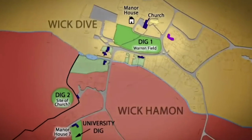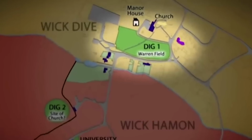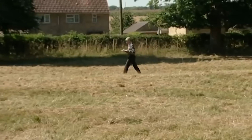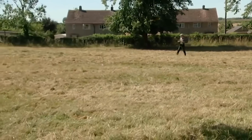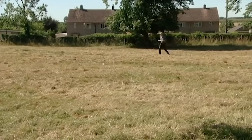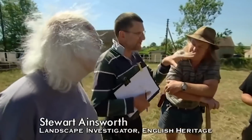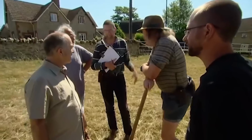So Helen's team are going to be working in Wickdeave, where Stuart has been mapping the lumps and bumps. He reckons most of the bigger earthworks are likely to be 15th century and to do with the manor house. But can he see any trace of anything that could be earlier? What is interesting about the earthworks, if you filter off all the obvious stuff, there is kind of a background noise of subtle earthworks. Show me a subtle earthwork.